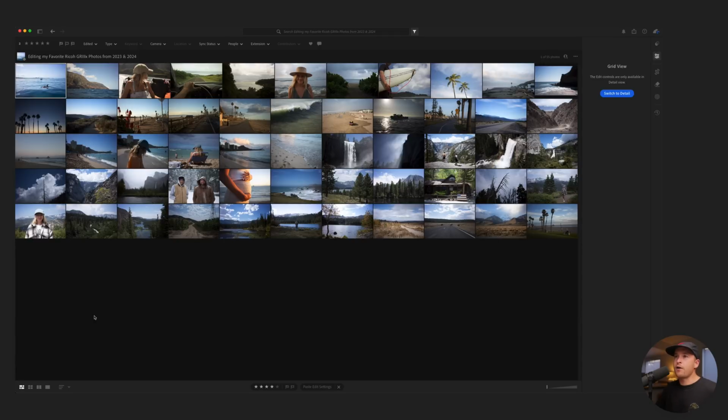So you'll see all the photos here. They are in chronological order. I had some photos early on when I got the camera. They didn't really make it into this list, but we pretty much have it. Where's the date? May 26, 2023 to November 24, 2024.